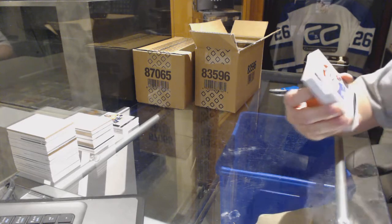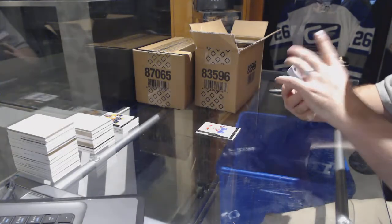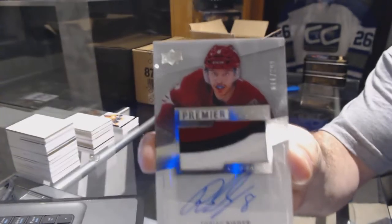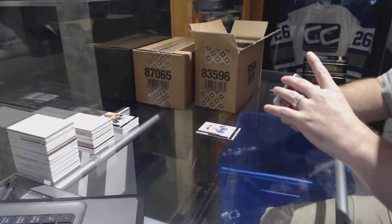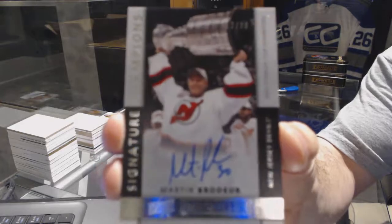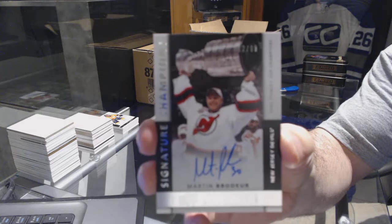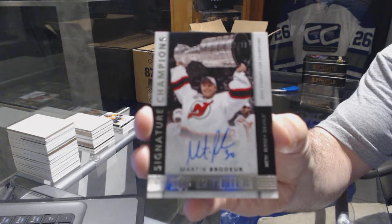All right, we've got for the Habs, the 249, Alex Galchenyuk. We have a three-color rookie patch auto number to 299 for the Coyotes, Tobias Rieder. For the New Jersey Devils, number to 99, Signature Champions, Marty Broder.